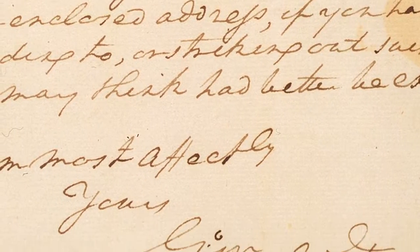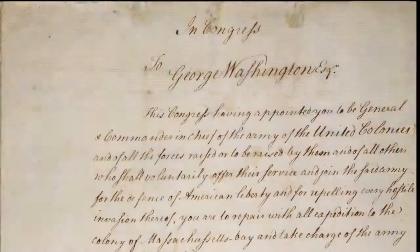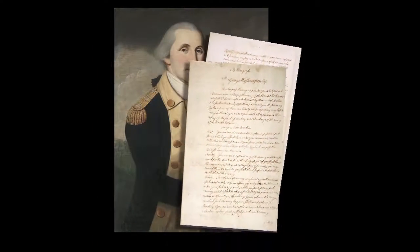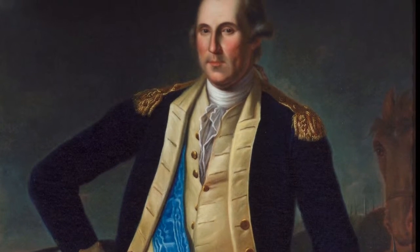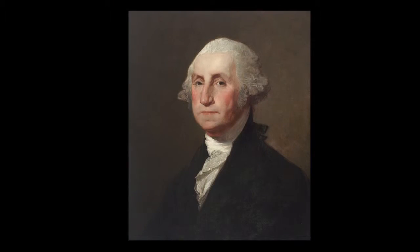Some of the things that we have that George Washington had in his possession are the orders that he was given by the Continental Congress to take over the army at the beginning of the Revolutionary War. It is such a thrill, even for me, after 40 years of doing this sort of work, to hold a document like that in my hand and understand that this was in the hands of George Washington.